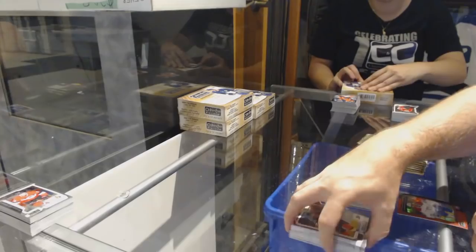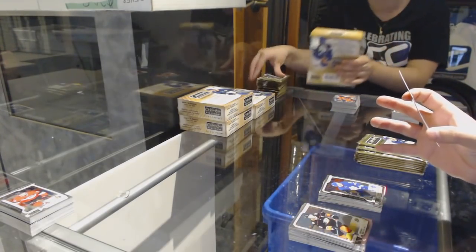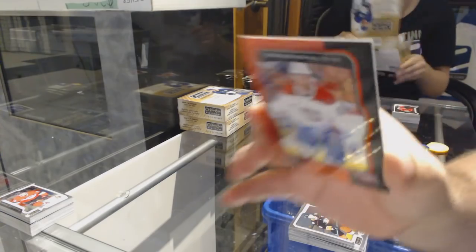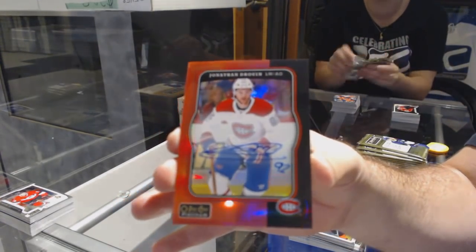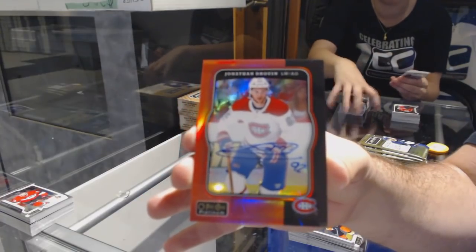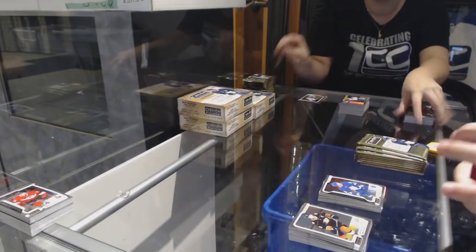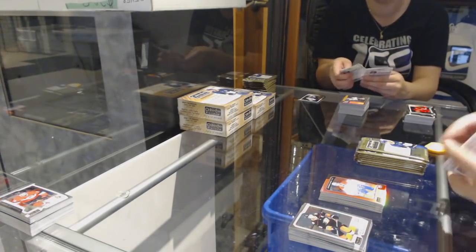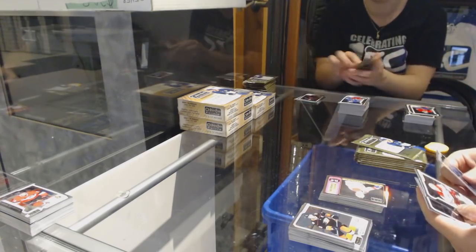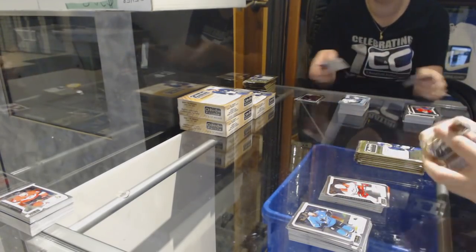We've got a, not the buyback, but the older 17-18 red rainbow update auto, Jonathan Drouin. 17-18 update red rainbow auto, Johnny Drouin. And some of those autos are probably pretty rare, just so you guys know. Retro rookie of Kotkaniemi and a Warren Foegele, Markey rookie.